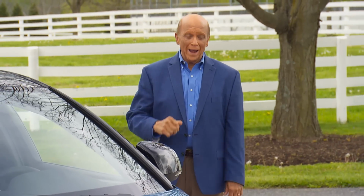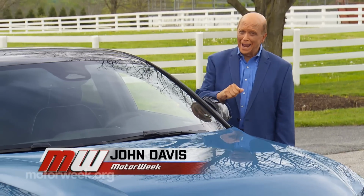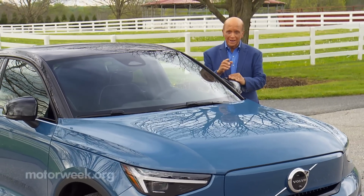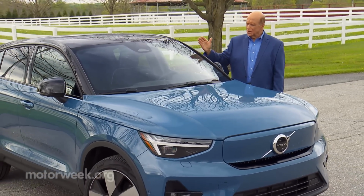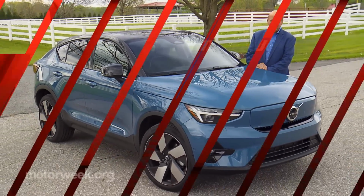The Volvo brand has very ambitious plans of selling only purely electric vehicles by 2030. That's only 8 years away. So in order for that to happen, they need to expand their EV offerings and quickly. So now joining the XC40 Recharge is this all-new C40 Recharge. Let's see how much it adds to Volvo's charge to go all electric.